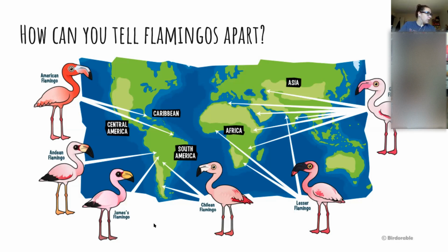James's flamingo over here, you might notice his bill is actually yellow. So he's got pink legs like a lot of these other flamingos, but his bill is yellow. And let's see, the lesser flamingo is the only species that has a mostly black bill. You can see right there. And then the greater flamingo is the largest of all the flamingos, and it has the most pink on its bill. See how bright it is right here? And that leaves the American flamingo last, or the Caribbean flamingo, way over here. That one is typically the darkest or brightest pink, and it sometimes is almost salmon pink. So you can usually tell that one from the others by how bright it is.